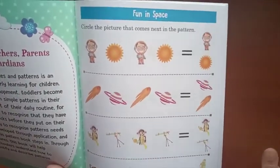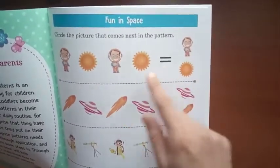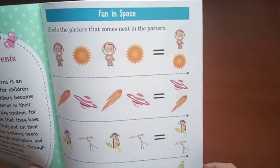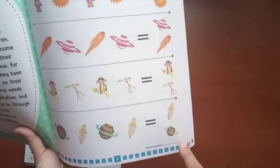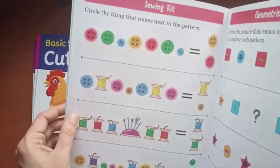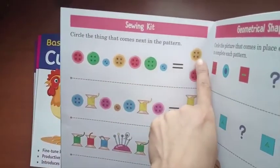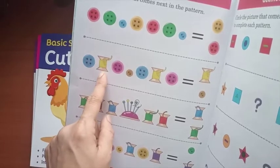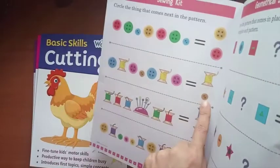So here, circle the picture that comes next in the pattern. So the picture that comes next will be of this man, correct? After man, sun, man would be the next picture that comes in the pattern. In this case, it would be the rocket. In this case, it will be the girl. So we have red, green, blue, yellow, red, green, blue, and it will be a yellow. So here we have blue, sewing thread, pink button, small button. So in this pattern, it will be the small button that comes next.